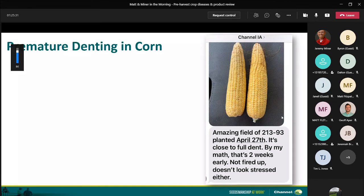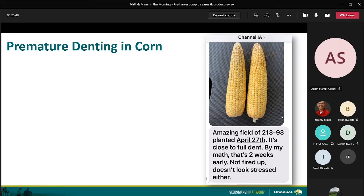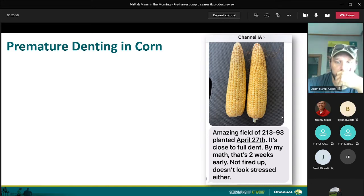Yeah, so these pictures you see here on the right are pictures that I took myself. Planted April 27th. This was taken about 10 days ago. As you can see, we're not quite at full dent, but we're pretty close to it on those ears. And the development of those ears is great. Those were some really nice looking ears. This was over near Guthrie County, Audubon County.